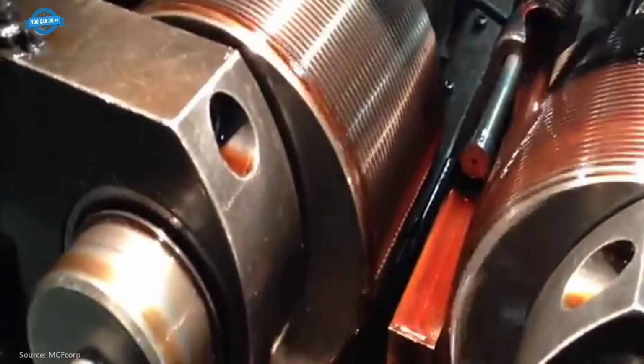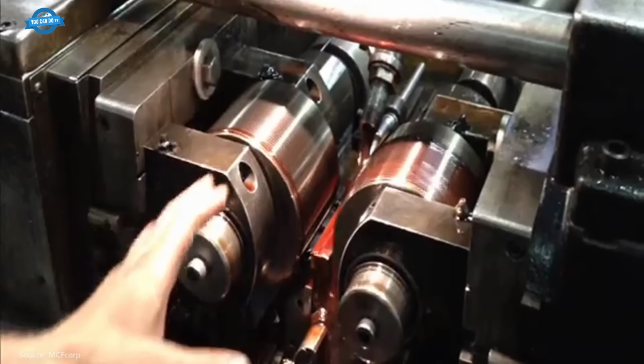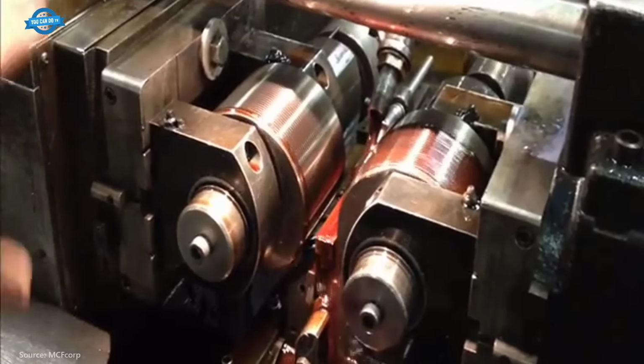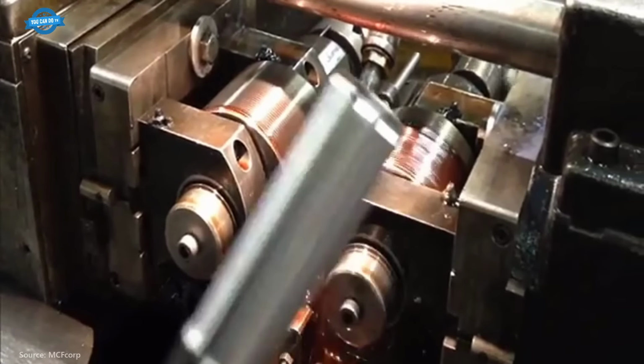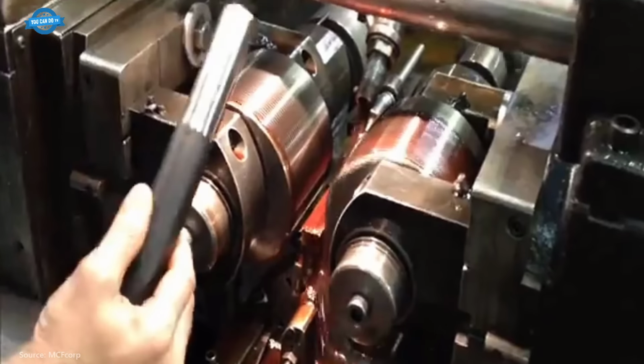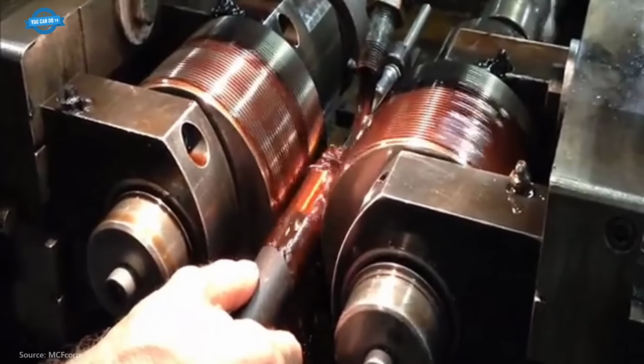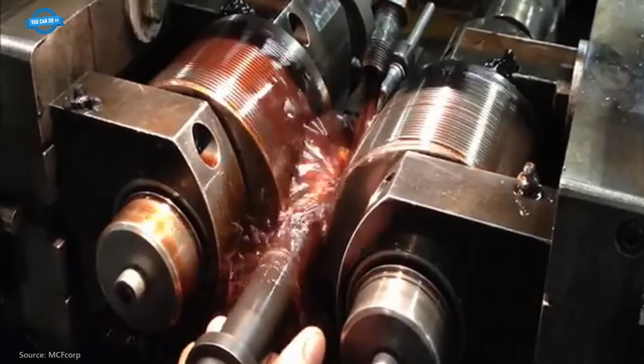Infeed thread rolling is a precise and efficient process used to form threads on large bolts by plastic deformation, ensuring strength and durability. Establish length and pre-roll blank diameter. Before rolling begins, the bolt's length and pre-roll blank diameter are carefully determined.